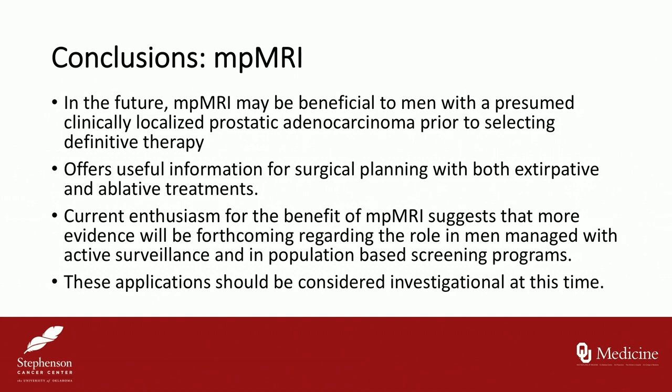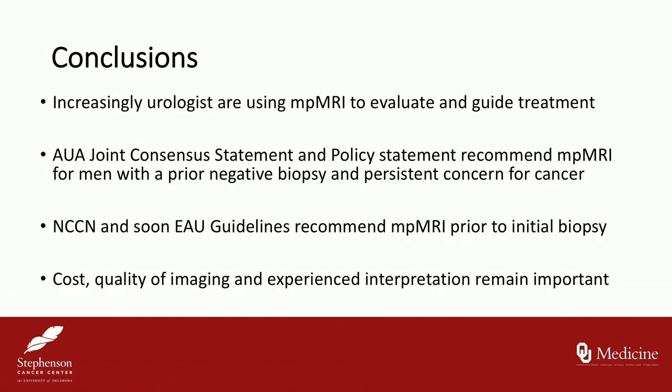We do think that certainly as these MRI techniques become more refined in the future, it will be beneficial for men in a wide variety of settings, as we've highlighted. It'll also help in surgical planning. We know that, although not the focus of my talk, focal therapies are an emerging market too, certainly very popular in Europe. And as we see targeted lesions and confirm that they're isolated to certain areas, I think we will see traction for this uptake in the United States as well. But as we sit here today, some of those areas are still considered investigational.